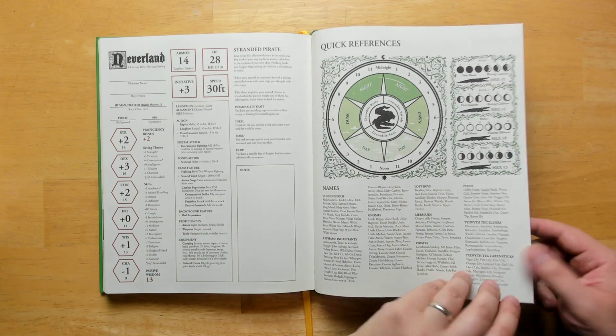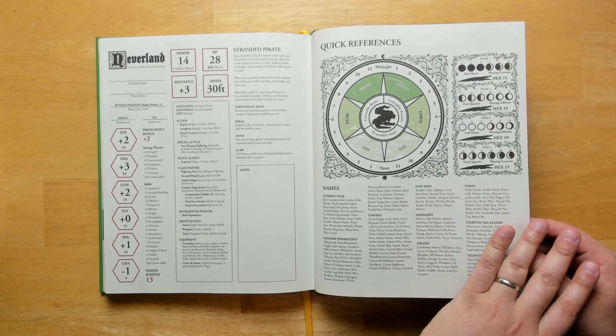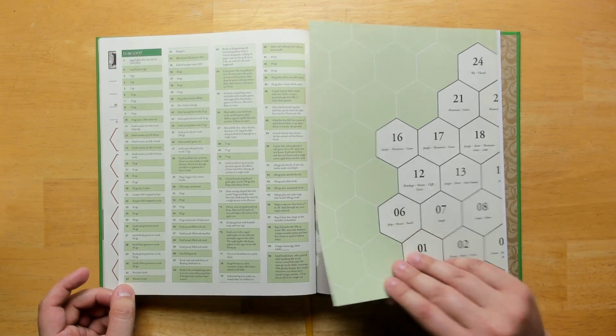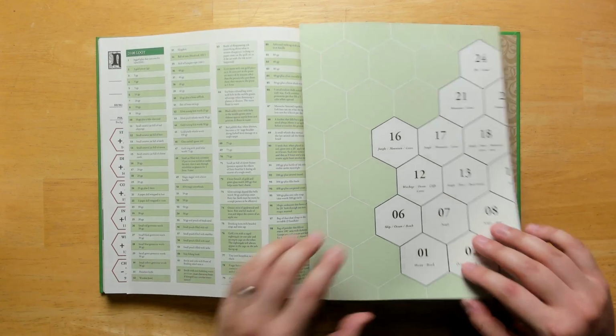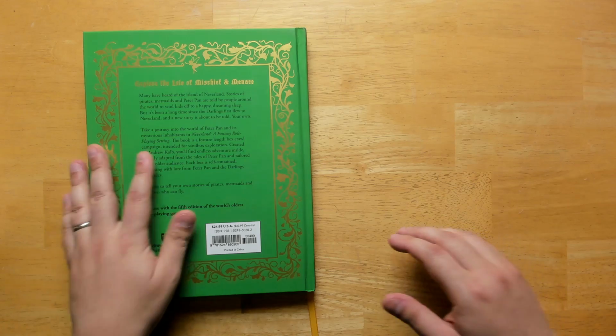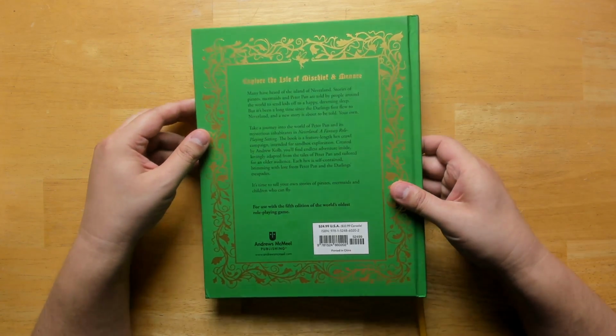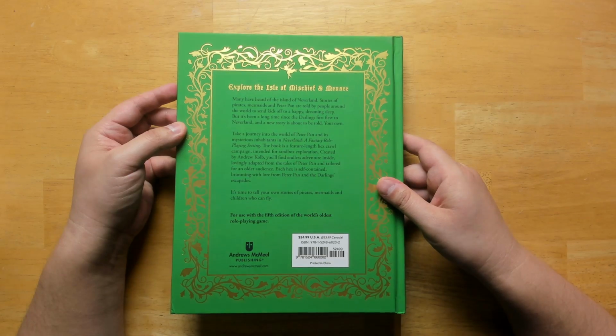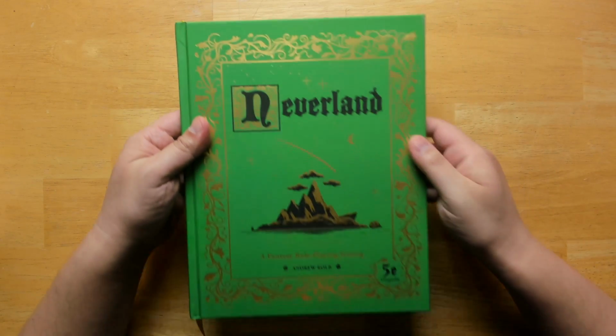Some quick references at the back, along with lots of names, so that you're never at a loss for your NPC names, and your D100 loot table, and of course your map at the very back. Whew! All right, so that is quite a book. It is a beautiful piece of art, completely surprising, coming out of nowhere, great for 5th edition, great for any old school rules that you happen to be using.